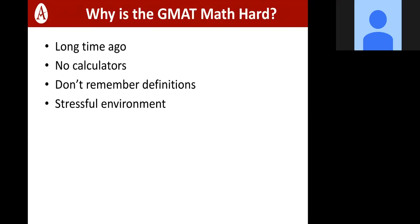The GMAT environment itself is pretty stressful. They don't really welcome you with flower leis and with champagne when you walk into the test center. It's pretty stressful. They take away all of your belongings, take a palm scan. And as a result, many people completely forget what they learned. And they're making a lot of very silly mistakes. And here are some of the silly mistakes that a lot of people make.